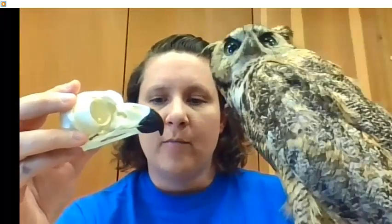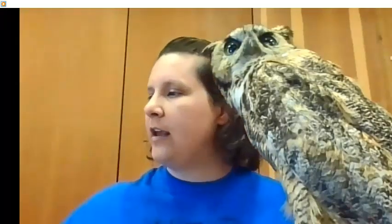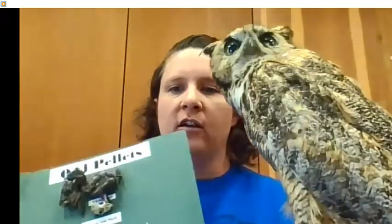Owls are very silent flyers. You can see these large eye cavities. Their eyes are very good at bringing in lots of light, especially in the dark. So they're very good night hunters, and they can capture that prey, and they'll eat them and swallow them in large chunks.